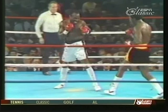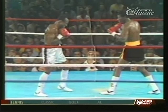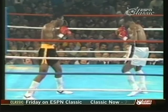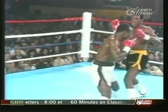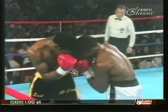Braxton getting in the left. Not once, but twice, and then a third and fourth time. But Braxton, his head snapped back by a sharp Saad Muhammad left. Less than a minute to go in the third round. In this round, Braxton not able to get, although he's trying here to get to Saad Muhammad, and he snaps Saad's head back with a left. Get off, Saad. It's hard to fight off when he gets inside like that. Braxton is.